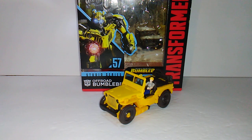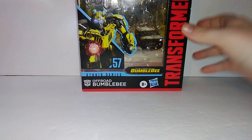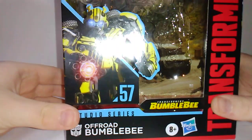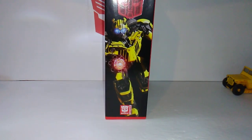Well, hello everyone. So for today, I have the long-awaited Transformers Studio Series number 57 Off-Road Bumblebee, otherwise known as Jeep B. Now, before we look at him, we're going to take a look at the box. Very nice box, nice artwork of B. 57 Off-Road Bumblebee. Nice picture of B.